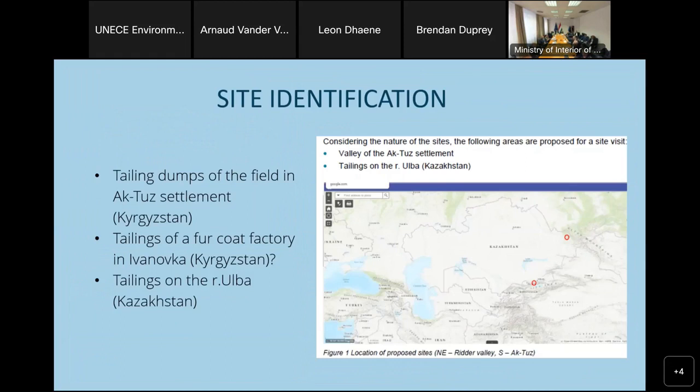Thank you very much. So basically, I would like to ask anybody who has access to these 2 sites that I'm talking about here. So we have one Aktuz settlement in Kyrgyzstan. It's a tailing that we want to go and do research. Potentially another one in Ivanovka, which is also in Kyrgyzstan, and another one which is Ar-Ubela in Kazakhstan.